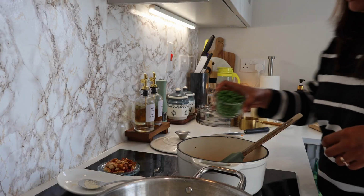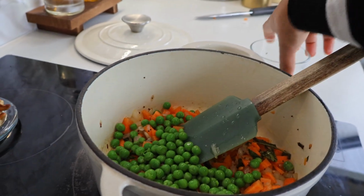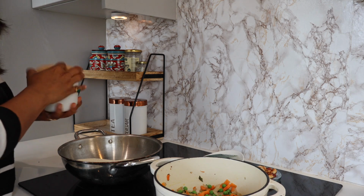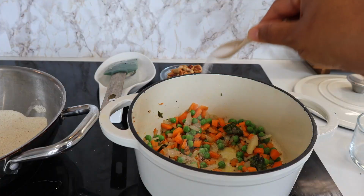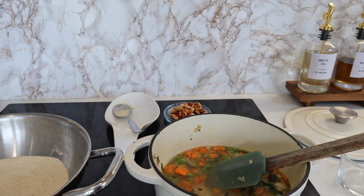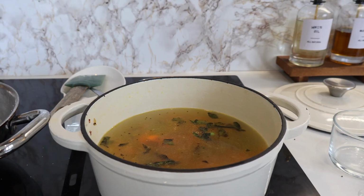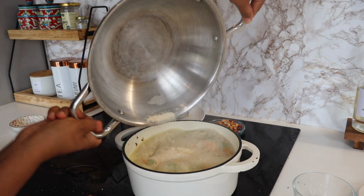Once everything started to soften, I poured in 3 cups of water since you always want to add about 3 times the amount of water to suji. As the water came to a boil, I slowly added the roasted semolina, stirring continuously to prevent any lumps from forming. And just like that, in no time, a warm, comforting meal was ready. I topped it off with some fresh coriander and it was good to go.